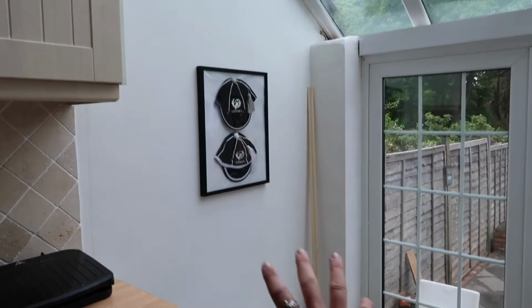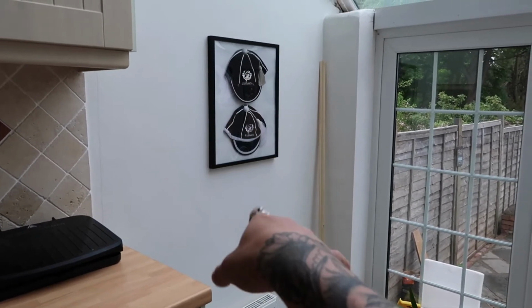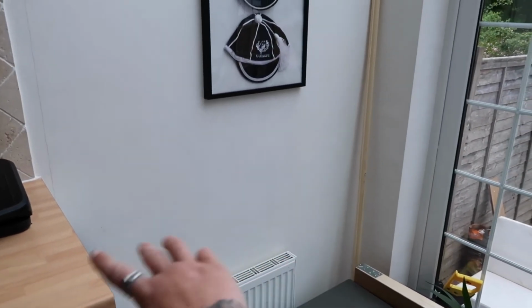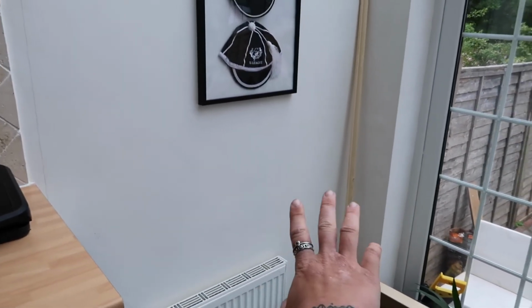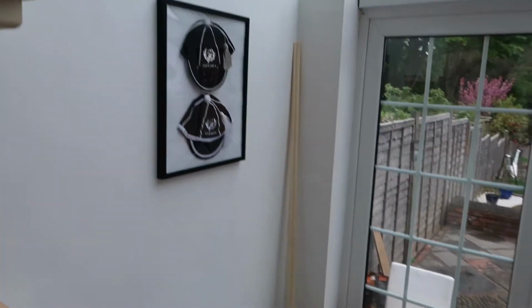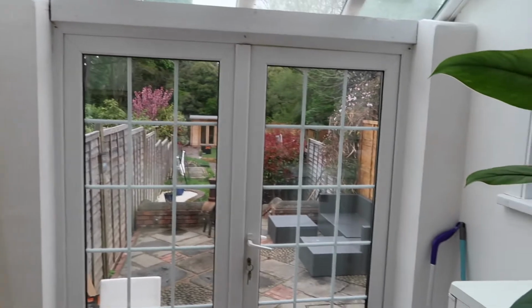I'm thinking of doing something with this wall because at the moment it's very plain and boring. I don't know whether I'll do a bit more paneling maybe, because that seems to be quite an easy option, just to add a little bit of paneling, make a bit of a feature out of it. So yeah, not too sure yet, but there's definitely some food for thought.